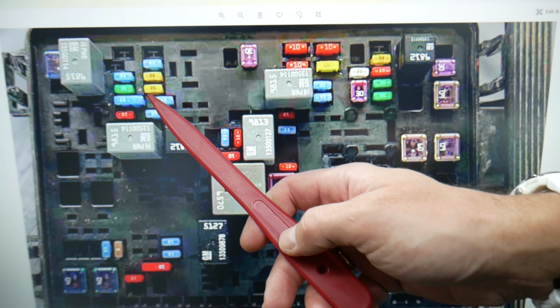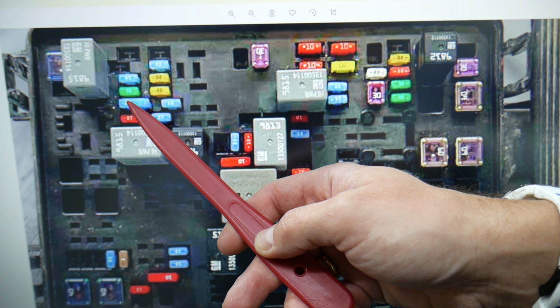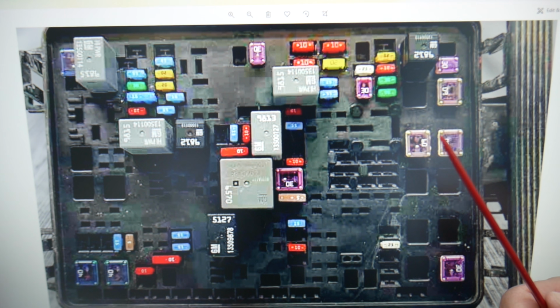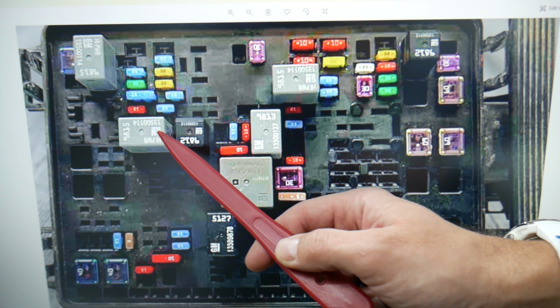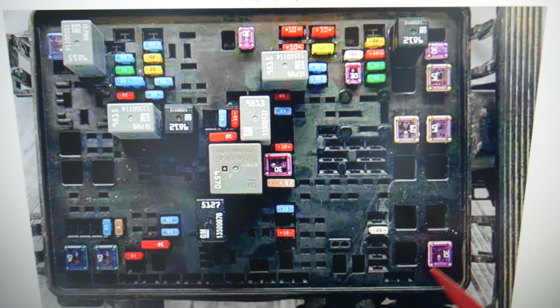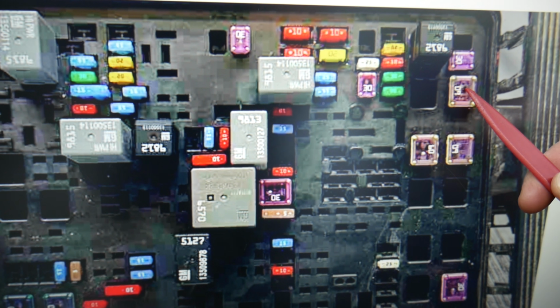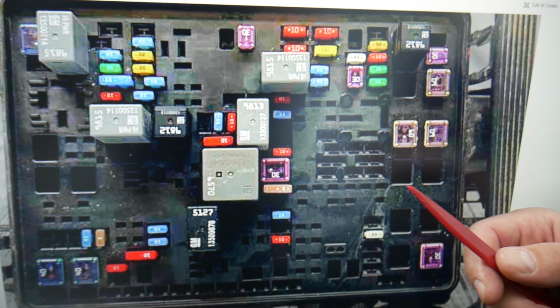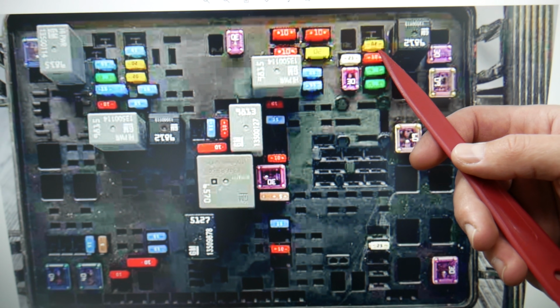You need to check fuse 57 right there. You see that's a double micro 3-blade fuse, very important fuse that you need to check. You need to check relay 70 right here, very important relay. Now you also guys need to check fuse number 3, which is right here. Check that fuse, and you need to check fuse number 19.